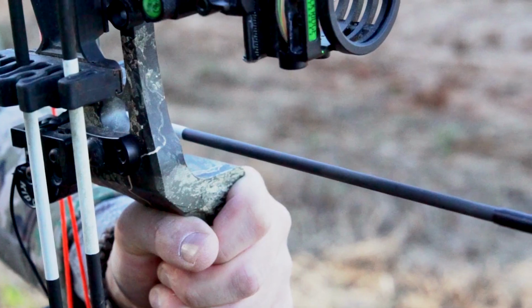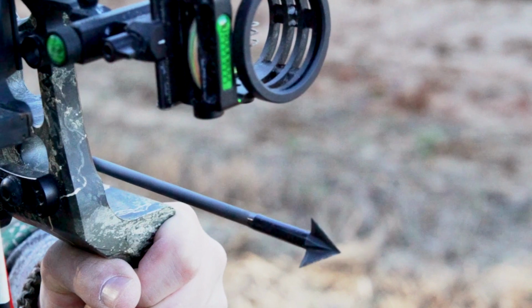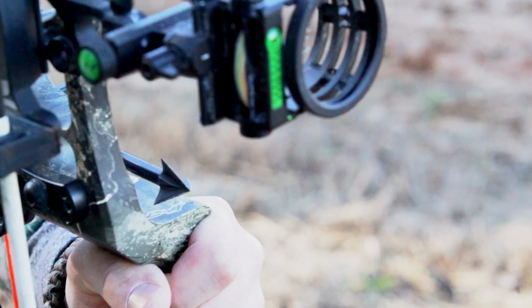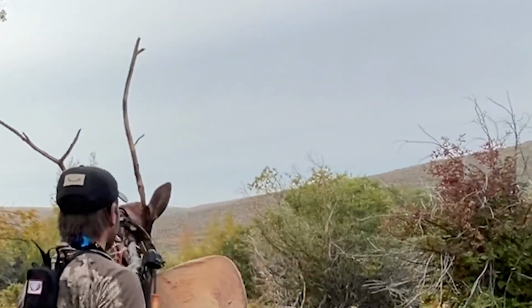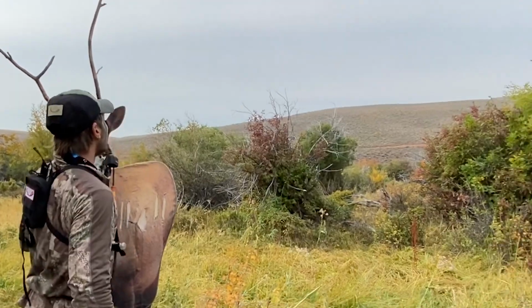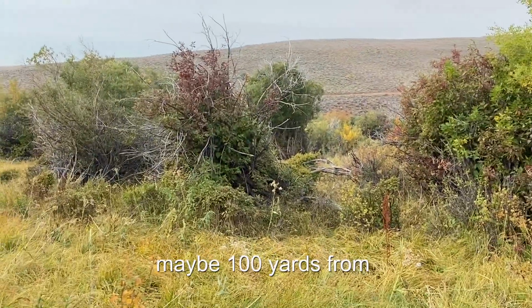Guys, I cannot believe what God has brought into my life, you know? Right. I think we just spotted an antler. Over there, 800 yards from the shot.